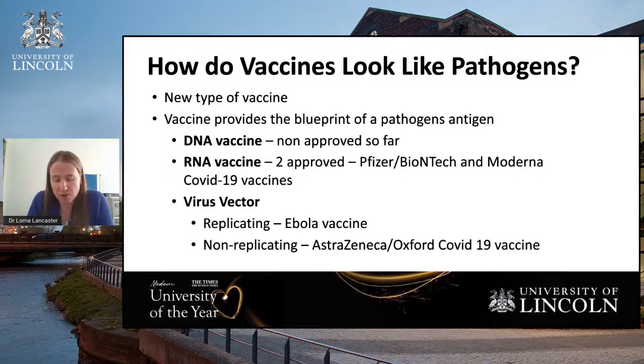This is where, instead of in the previous ones where we've been showing a direct protein from the pathogen or the whole pathogen in itself, we're actually providing a blueprint of the antigens. So this is instructions of how to make it. So it can be a DNA vaccine. There are actually none approved so far of this, and this is where the DNA itself is injected into cells, but there's a little bit of complication on how we get the DNA into the cells itself.